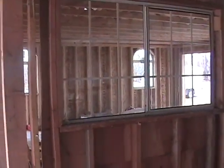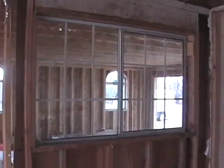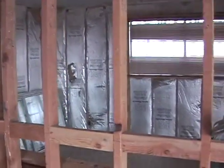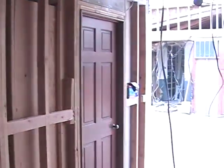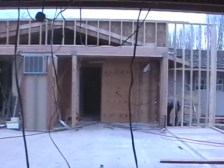Ta-da! The window and the door. Ta-da! And the garage. I'm thinking this window is going to not be here. What's going on? Jessica's room. What's going on here? Danny's room. Huh? Nothing. Bathroom.